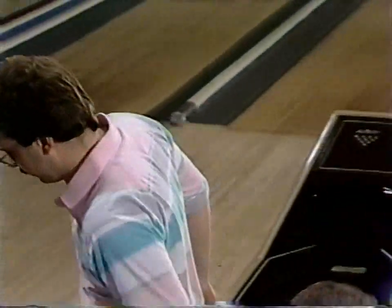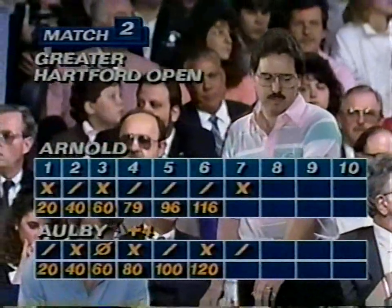Mike shot the only 300 here this week to go along with a pair of 279s. I'm getting that kind of result here in his first match and Arnold's second.